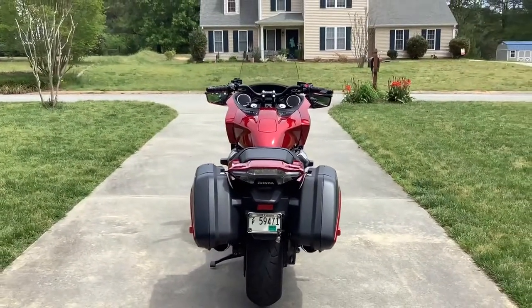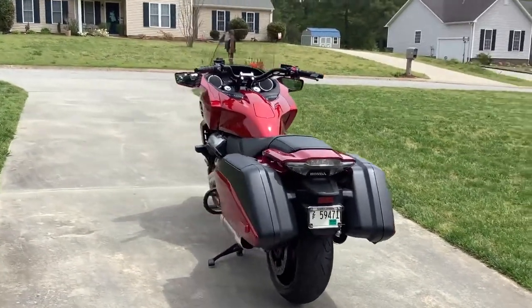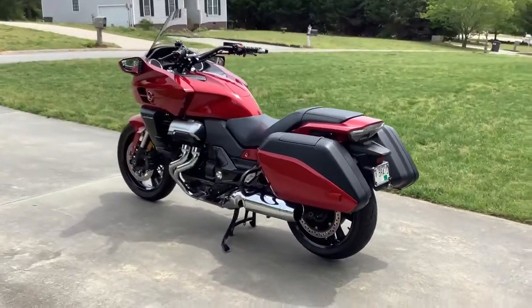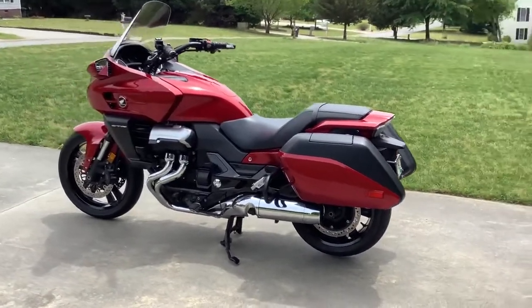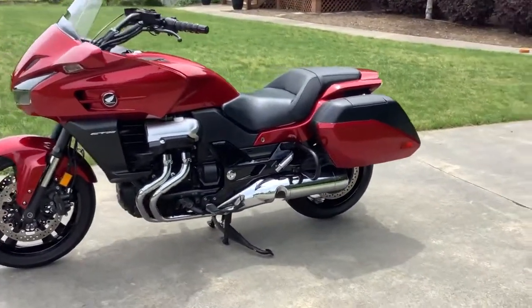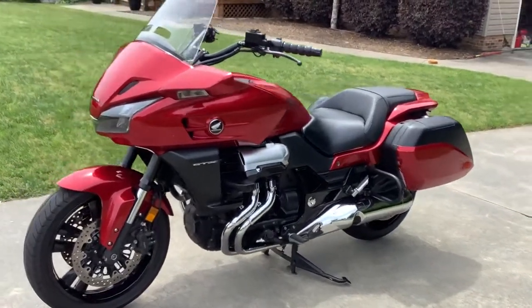It's got everything you want. It's got two different windscreen options. Right now I have the tall OEM windscreen. I also have the short smoked windscreen, which gives it a nice sporty look. As you can see behind the saddle, in front of the saddlebags, it's got saddlebag guards. Those are custom made.